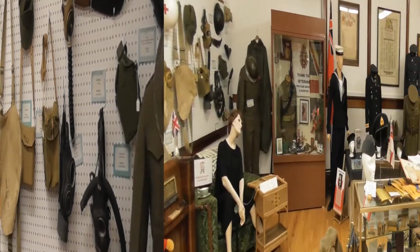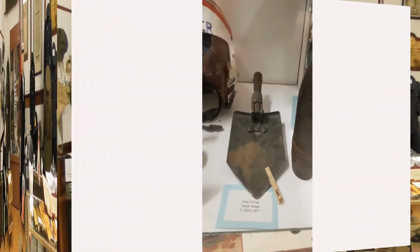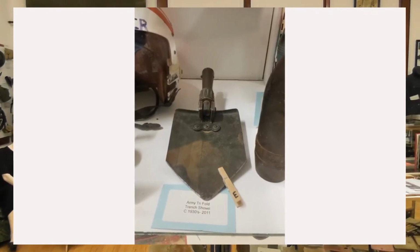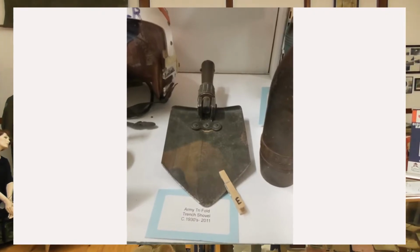And wait till you see what they had available to dig trenches. Cast iron shovels were a heavy but vital tool for trench warfare. They were small because they had to fit in the soldier's pack. In our exhibit is a pointy-ended shovel that served as a spade, a shovel, and a shield.